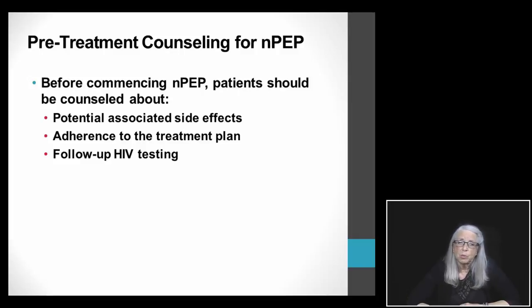You also need to talk to the patient about adherence to the treatment plan. This isn't something you should stop and start and then start and stop again. Once started, they need to try to take these medications every day for the full 28 days. And then they need follow-up testing.